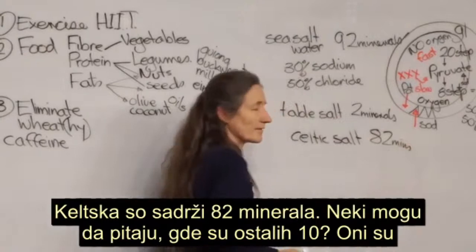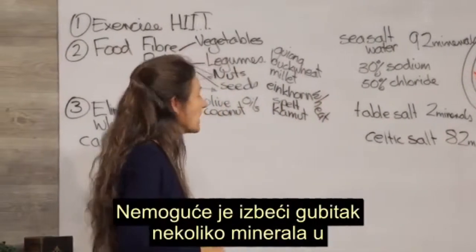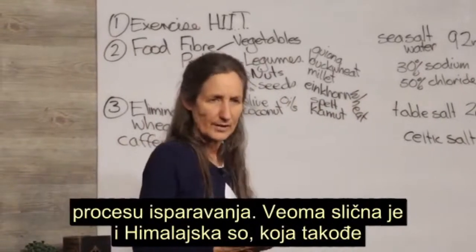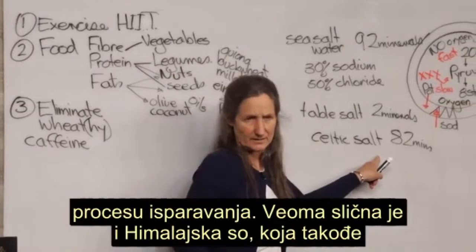Some may say, where are the other 10? Well, they're in such pico proportion, barely measurable. It's inevitable that a few are lost in the evaporating process. Himalayan salt is very similar to Celtic salt.